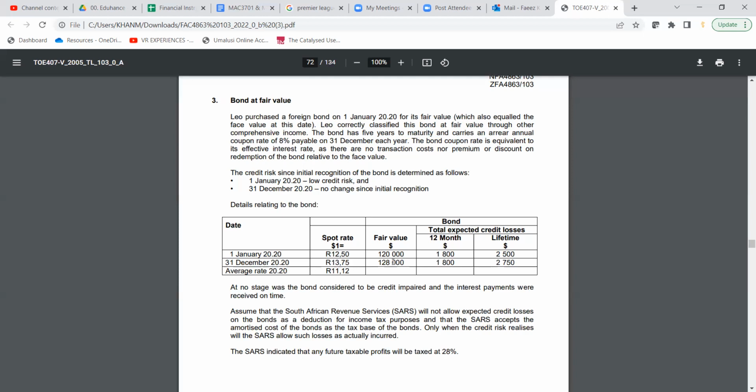Okay, so let's deal with the Forex. You can see the fair value is equal to the face value, which is also equal to the amount to be paid. So remember, all three numbers could be different: the face value, the fair value, and the payments could be different. But in this case, all three are the same.